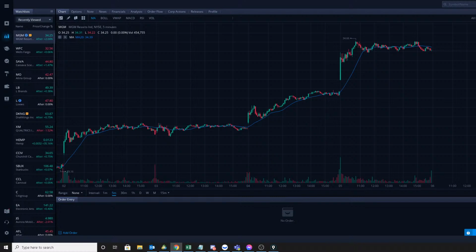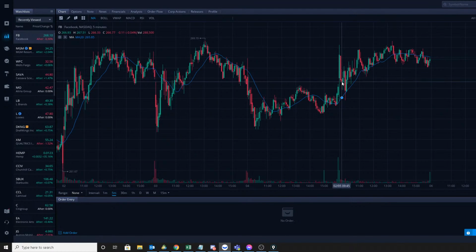Let's see here. Let's see Facebook. Let's see what we got going on with Facebook here. I don't really like trading Facebook, but it might be a pretty good trade here. It sold off into the pre-market, or at the after hours trading, down at 267. So it closed at 268 and almost went down $1.